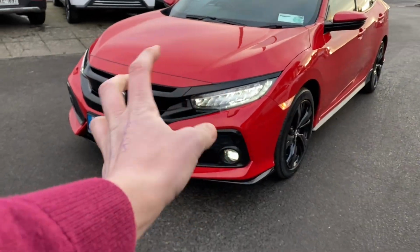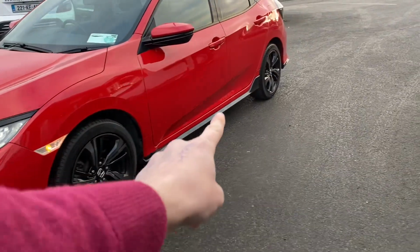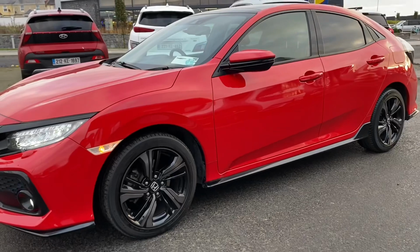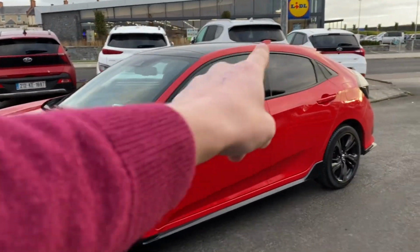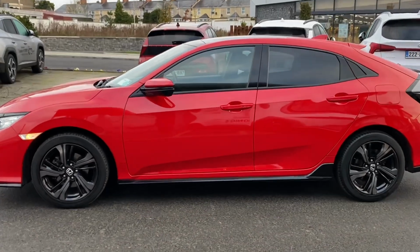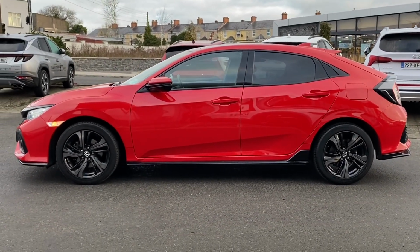Other things as well, like the whole nose of the car is black. Now, in fairness, a lot of Civics have that, that's not unusual, but the little extension makes it look nice. It's also got a gloss black skirt all the way down the side, a little bit lower to the ground looking and more sporty. There's no chrome around the window on the 1.5, which I think looks really well. On a red car, red and black go really well together. This car only has two colours, black or red.